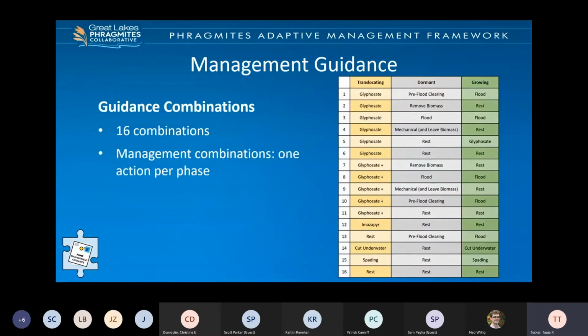PAMF tracks 16 management combinations. Each management combination recommends one management action per biological phase. Annual management guidance specific to each management unit will be provided as one of these potential management combinations. Each management unit will receive the combination that the model has determined is most likely to achieve the greatest reduction in Phragmites at the lowest cost for that particular site.